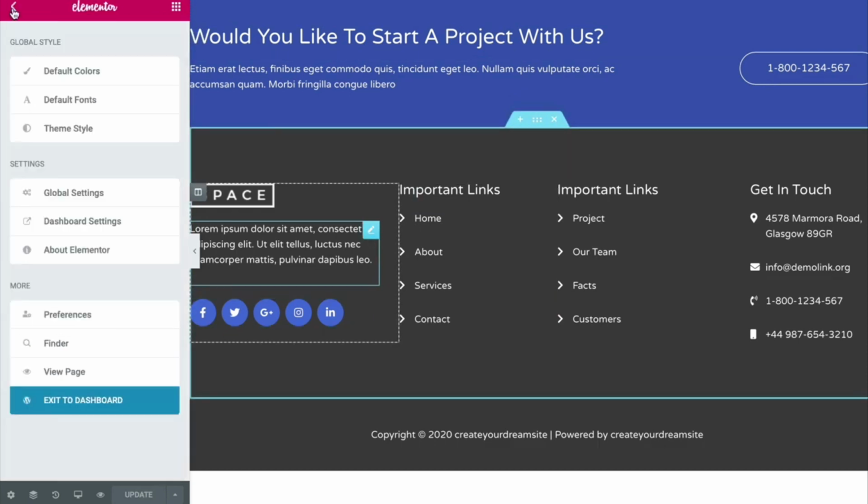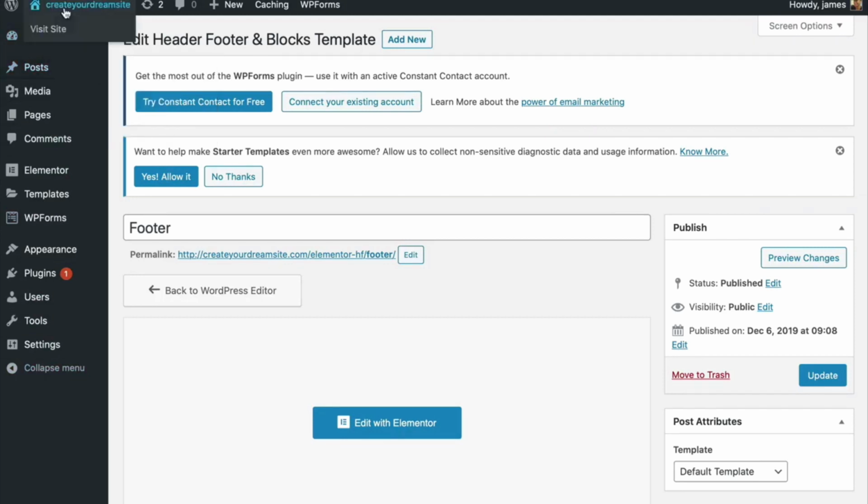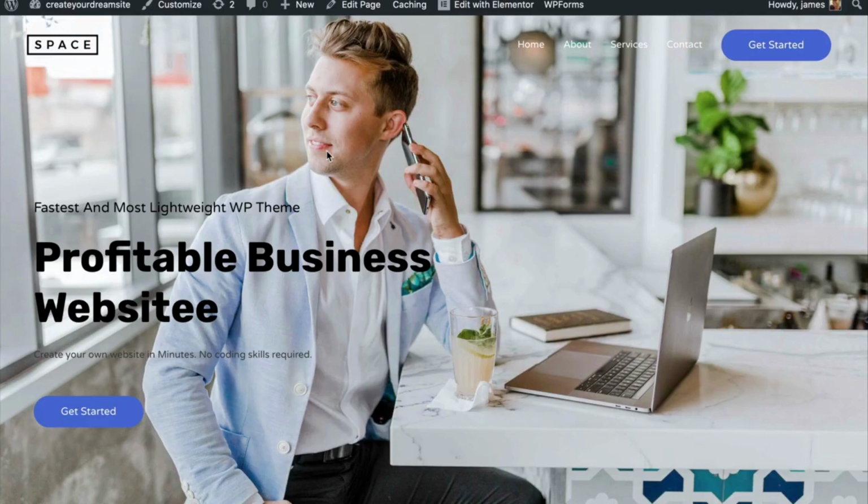And then once you're done with everything, just go ahead and update. And then click these three lines and then exit to dashboard. Then head up to your site title and click on visit site. So now you know how to edit the header and the footer area.